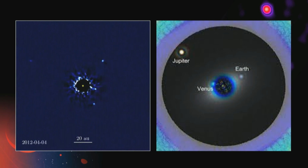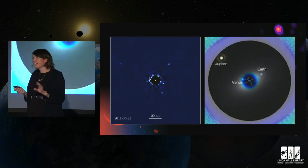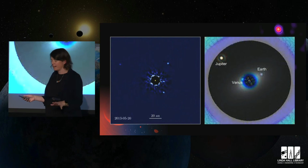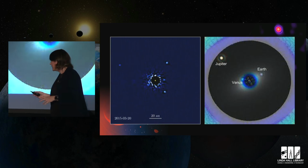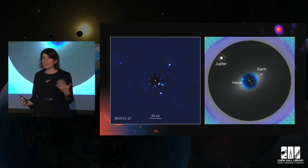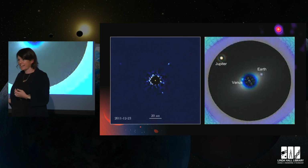So the idea is that we will search 100 nearby sun-like stars and look for planets in their habitable zones. Now remember earlier I was saying we don't know how common Earth-like planets are. It's somewhere between 10 and 50%, fairly safely. So if we look at 100 stars, that means we will find something between 10 and 50 Earth-like planets, truly Earth-like planets around these stars.